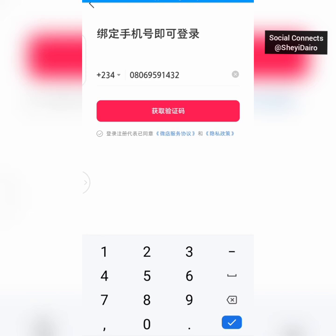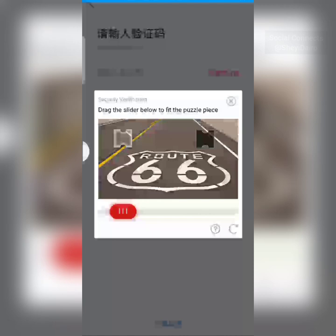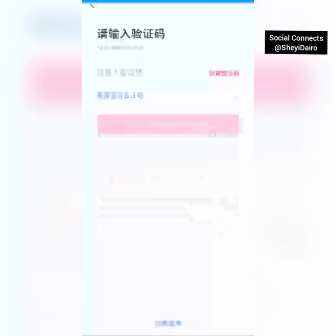All right, so the next thing now is to click here to bind, get verification code. Next thing is to drag this one. I will drag it using this red button to the right side. Then I will leave it, drop it. Oh, great. Good. Now I'm waiting to receive the code on my phone. Then I'll put the code here.